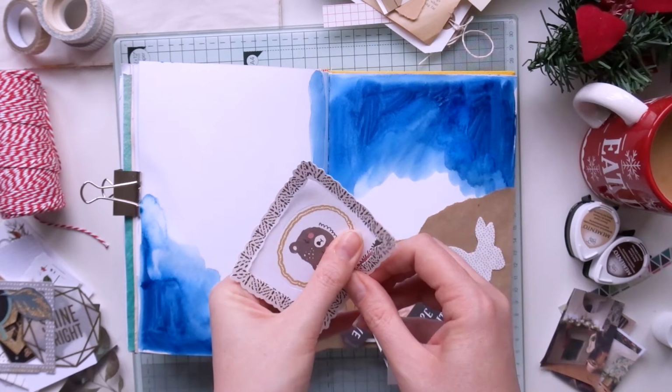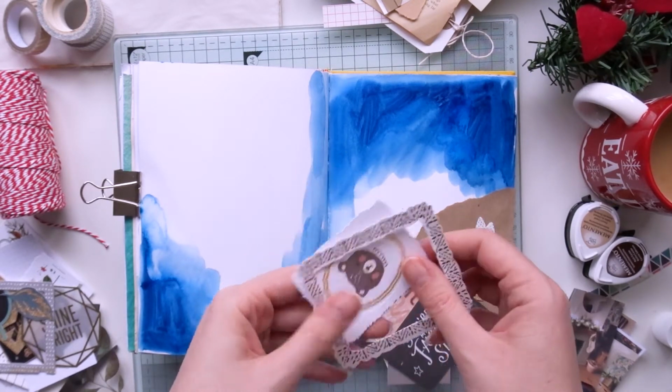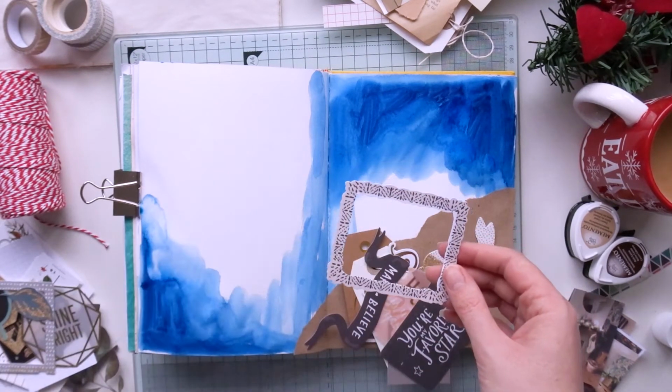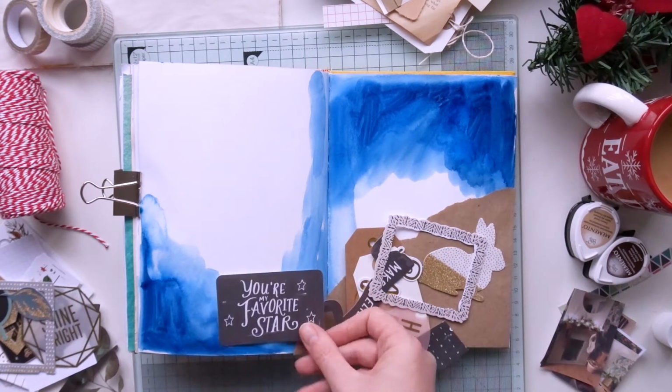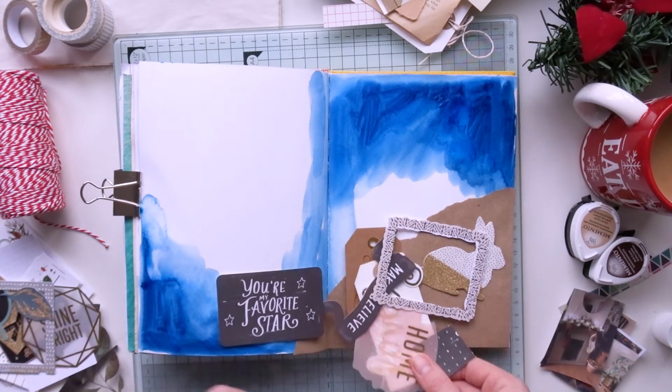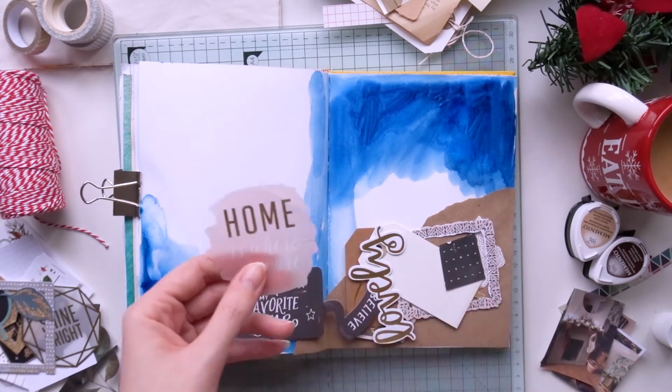So the photos that I printed out were just on normal printer paper. I didn't want to use photo paper because I didn't want to add extra thick layers in the journal, but to be honest there's already a hump in this journal and I add a few other bits of cardstock anyway, so it didn't actually matter.